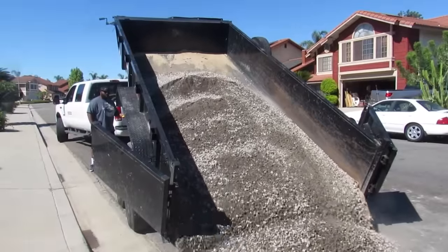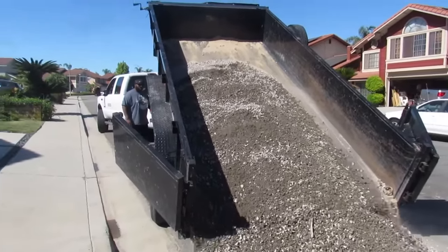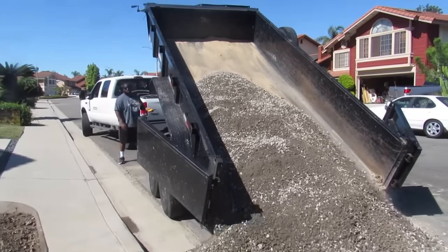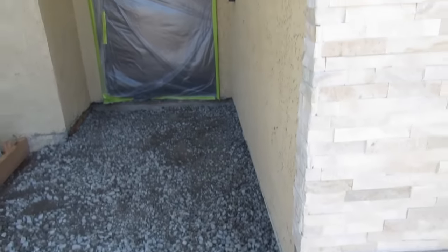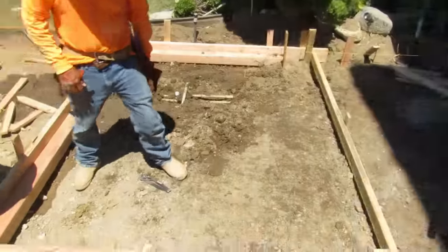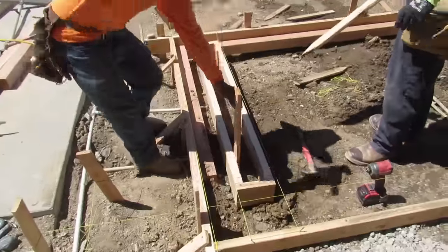So I brought some base in. The ground was a little low and not the best soil, so we're going to compact it in with this and pour on top of that. It's like 100 degrees on this day. This is LA County. That's my buddy D right there. So we've got two guys, Milton and Javier, setting up. And these are long days too.